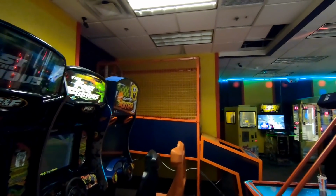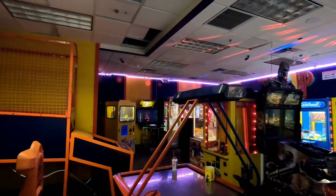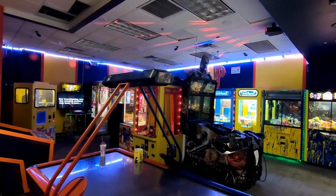We actually saw one group of 3 girls come out of here, and I think they were the ones that left the garbage on the air hockey machine. But otherwise, this arcade seemed to be fairly dead compared to the rest of the mall, but so did the Sears, so maybe that's a factor.